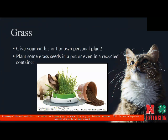A couple of you mentioned grass when we talked about plants, right? So you can give your cats cat grass. A lot of cats like to chew on cat grass. You can get different grass, or parsley will work too, and you can grow it in a container. You can buy some at the pet store. Just make sure you have a container that your cat can't knock over as easily, like something flat, so that they won't make a mess in the house.